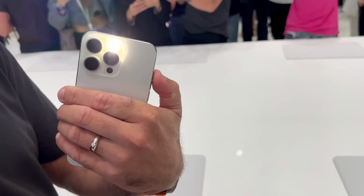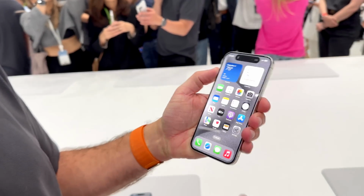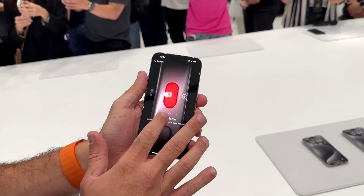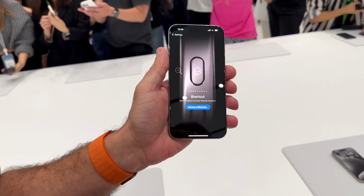But then lastly, which I think is going to open up a huge can of worms in a good way, is that we're actually able to map it to any shortcut. And if you guys are familiar with Apple shortcuts, then you know that that means you can pretty much do whatever you want with this action button. So you can map it to pretty much any application.